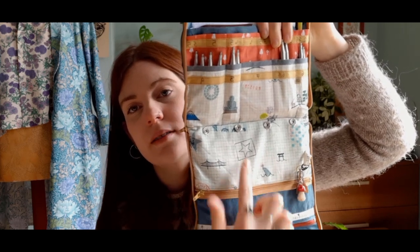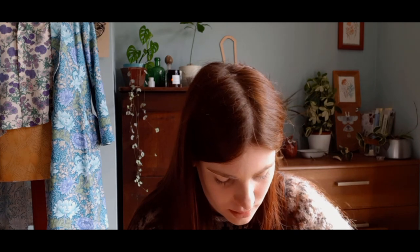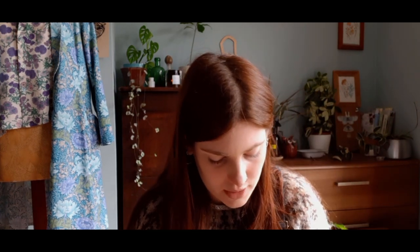And two more pockets with zips. And in those I have my cables, my knitting needles, a measuring tape, a crochet hook for dropped stitches on my socks, that's why it's so fine. Another little tin which has connectors, stoppers and things like that for my interchangeable knitting needles.